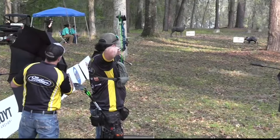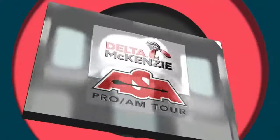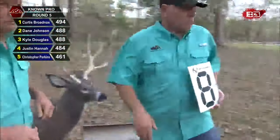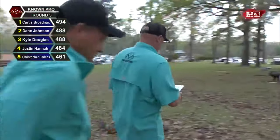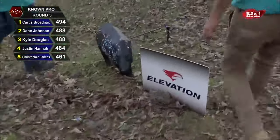There's Dane there. He's got an 8 for sure. He's low right of that 14. Yep, that's an 8. So that's a 496 for Dane. Elevation Javelina.